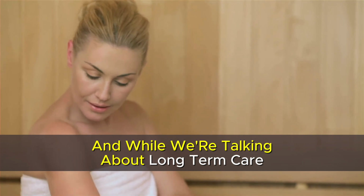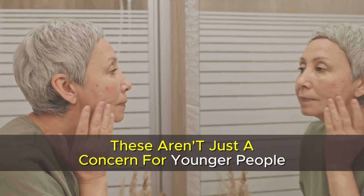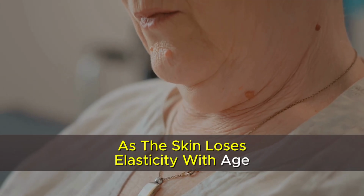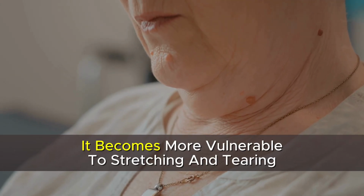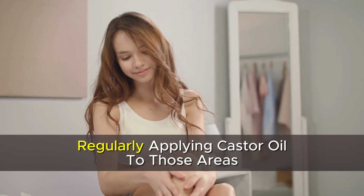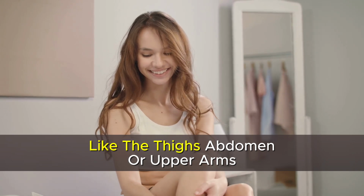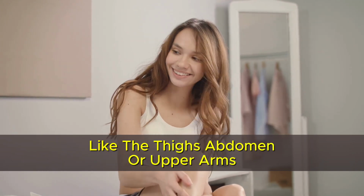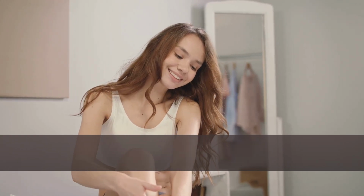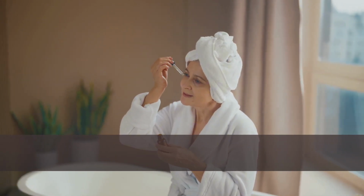And while we're talking about long-term care, let's mention stretch marks. These aren't just a concern for younger people. As the skin loses elasticity with age or after surgeries, it becomes more vulnerable to stretching and tearing. Regularly applying castor oil to those areas, like the thighs, abdomen, or upper arms, can support skin recovery and minimize long-term marks.